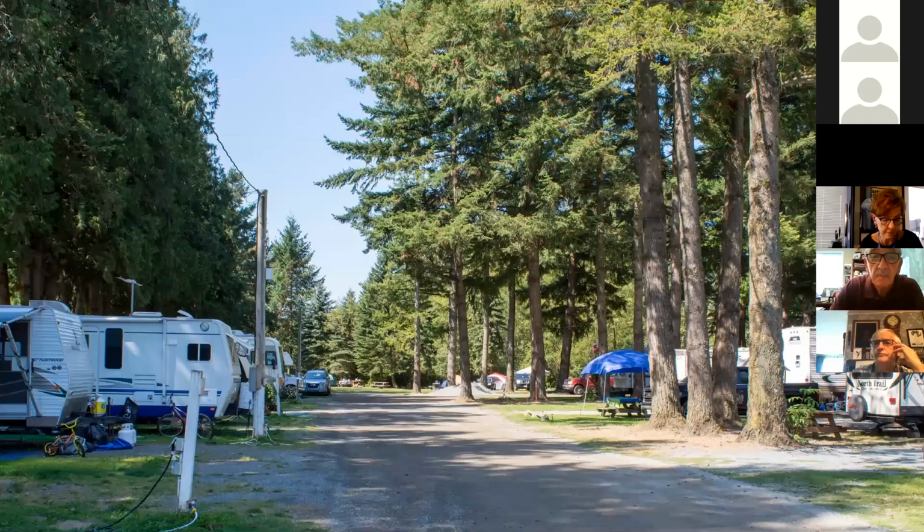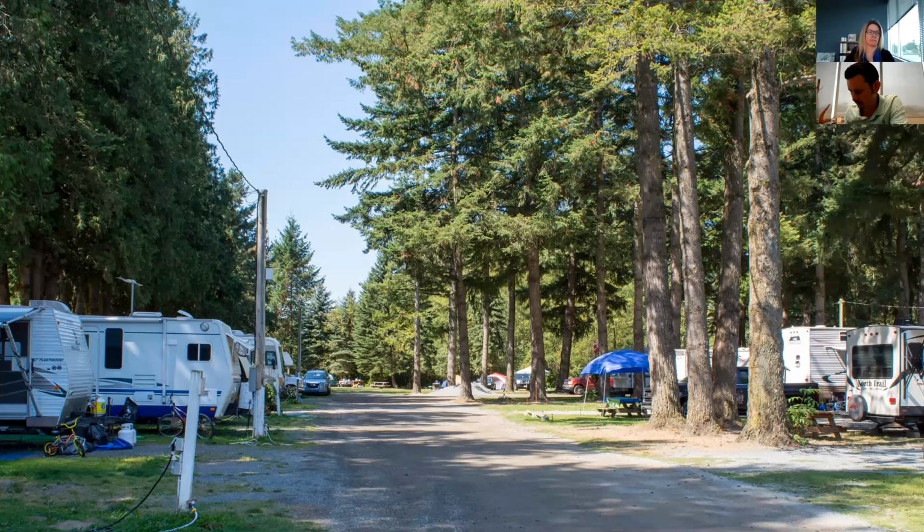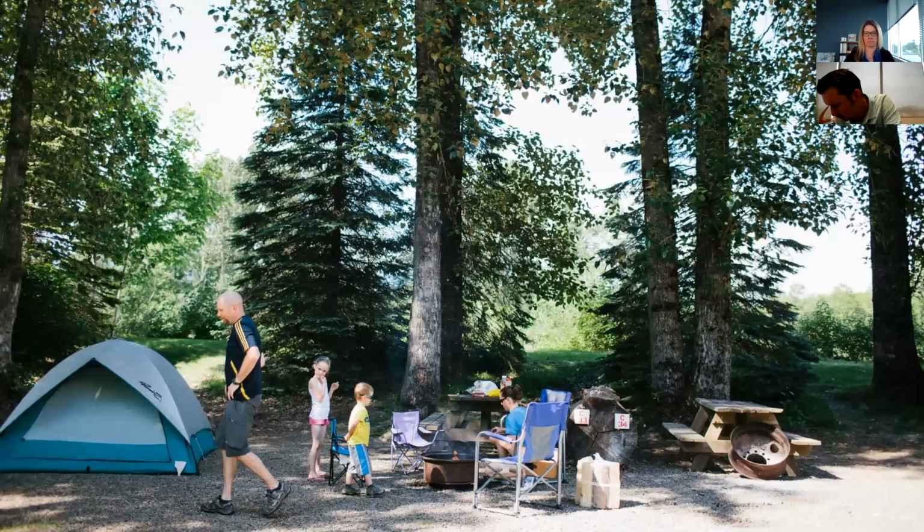So the campground itself has about 180 individual campsites. They range from full hookup for RVs and also just simple tent sites along the river. So we attract a lot of locals, but we also have visitors from across North America.